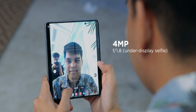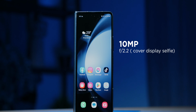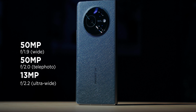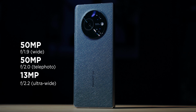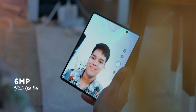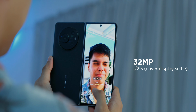For selfies, we have a small 4-megapixel under-display camera and a 10-megapixel cover display selfie camera. The TECNO Phantom V Fold, on the other hand, boasts a 15-megapixel wide lens with an aperture of 1.9, another 15-megapixel telephoto lens with an aperture of 2.0, and a 13-megapixel ultra-wide lens with an aperture of 2.2. For selfies, we have a 16-megapixel camera on the cover display and a 32-megapixel inner display camera.